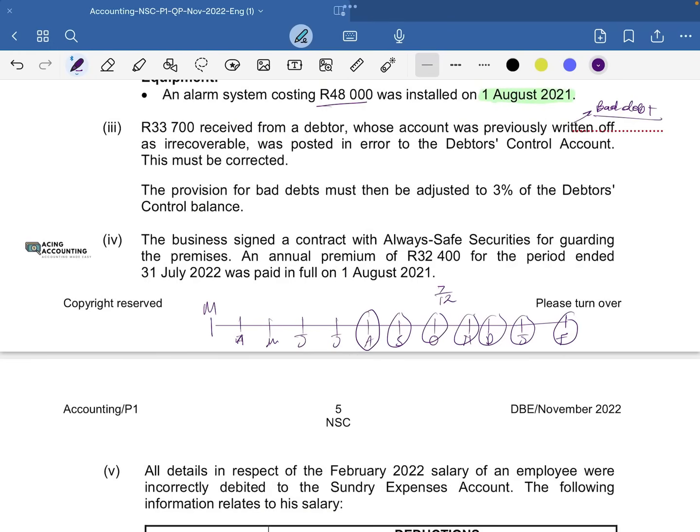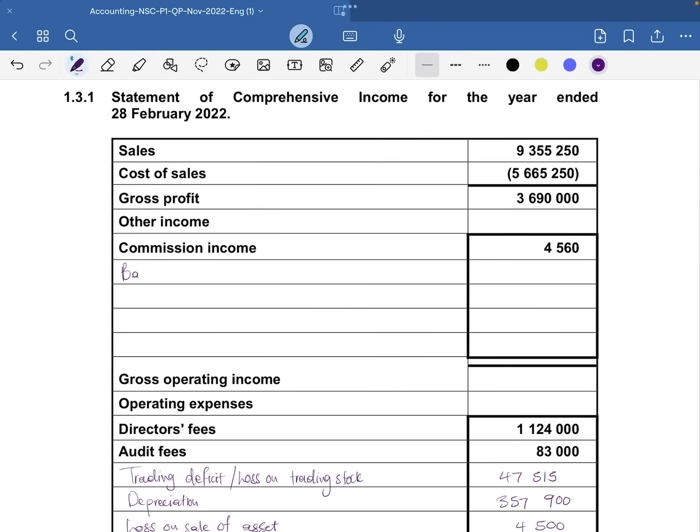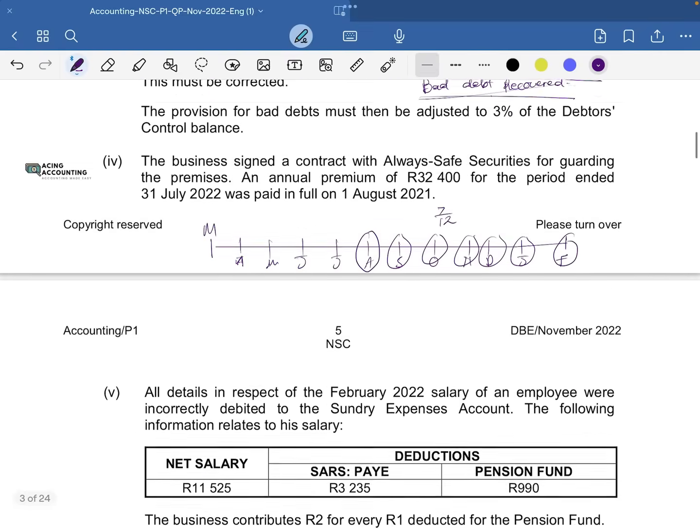Remember that every time you receive an amount from a bad debt, it's supposed to be recorded as bad debt recovered. If they posted it in error to the debtor's control account, this has had an impact on our debtors control account. So now what we need to do is add back the 33,700 on our debtors control account. Then we correctly record it to bad debts recovered. So on our income statement, we'll say bad debts recovered. It was 33,700. Then we have to adjust our debtors control because it was reduced by 33,700.